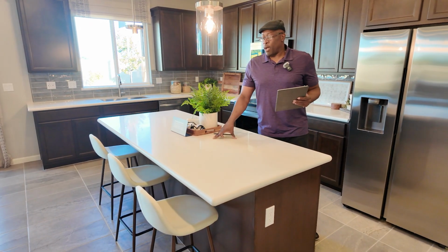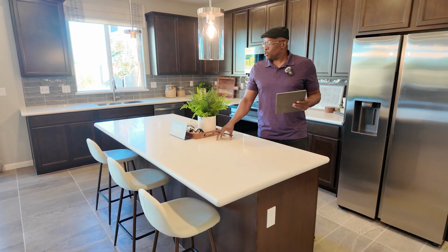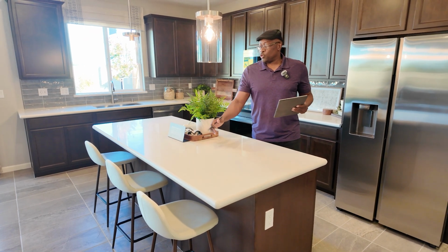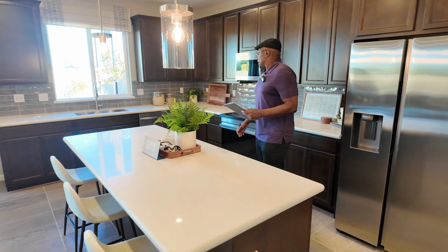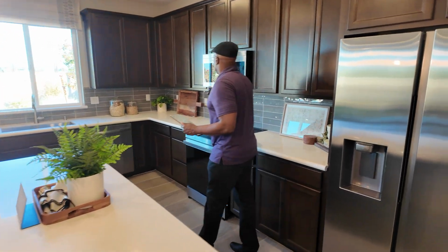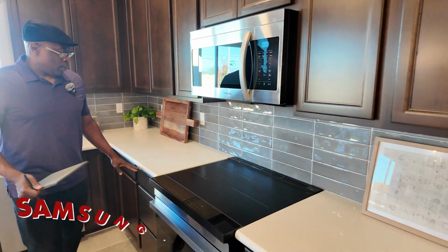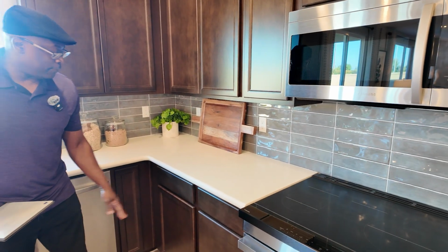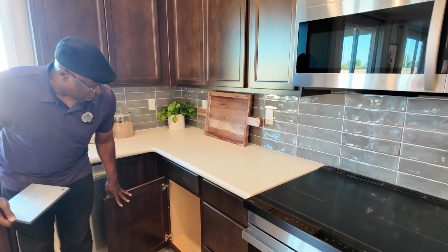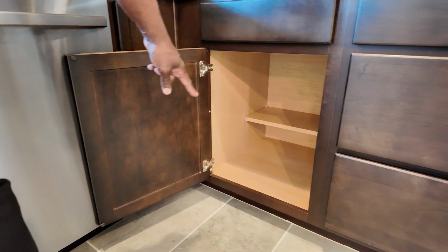There's another plan model that has a bigger breakfast bar, but this is still a pretty good size. You see 3 chairs, there's room for 3 chairs there. So it's a pretty good size there. And then we're back to the theme of Samsung appliances, so we got those there. Usually there's soft close drawers, so let's take a look. Yep, soft close drawers.